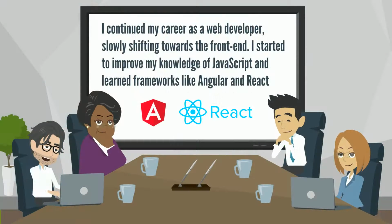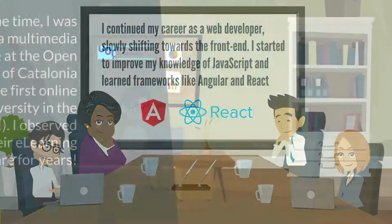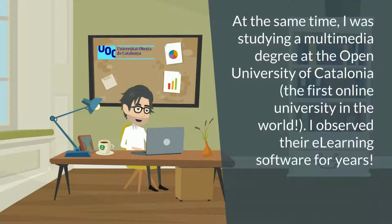I continued my career as a web developer, slowly shifting towards the front end. I started to improve my knowledge of JavaScript and learned frameworks like Angular and React. At the same time, I was studying a multimedia degree at the Open University of Catalonia, the first online university in the world. I observed their e-learning software for years.